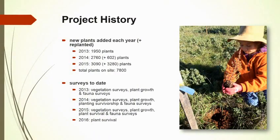So this is the planting history. We didn't plant enough in 2013, so we did it again in 2014. Almost everything died, so we did it again in 2015, and it didn't rain. And so now all the money's gone, and we have to find money for plants again. So this is an ongoing replacement project because we want to maximize the treatment effects. That's not realistic from a restoration perspective, but it's realistic in planting things in the semi-arid zone.